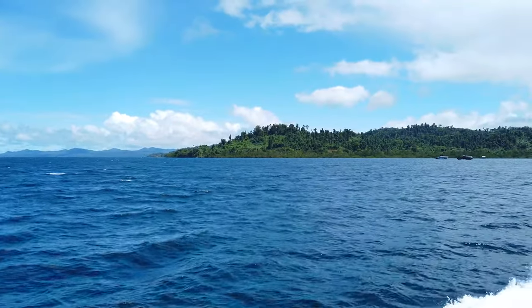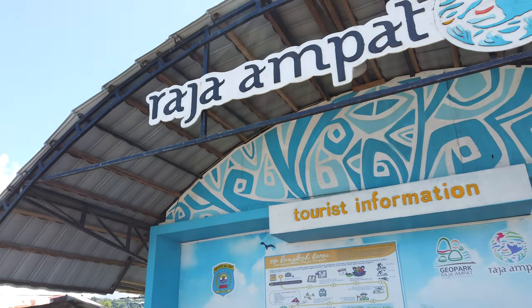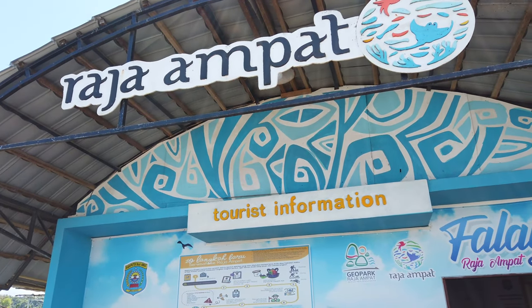We arrived in Waisai on Waigeo Island. The ferry needs about 2 hours from Sorong.